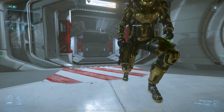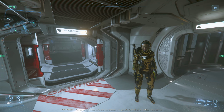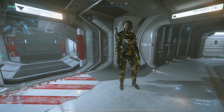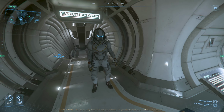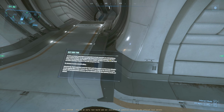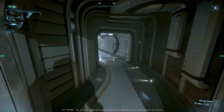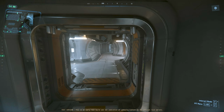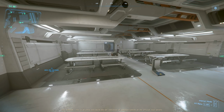Okay. I hate this. They switched control to prone, which I hated. But now it's C, and I hate that too. So I might have to switch that back. But anyway, here's the Idris, guys. Yeah, this is pretty cool. It's very well polished.